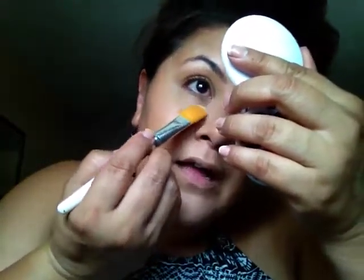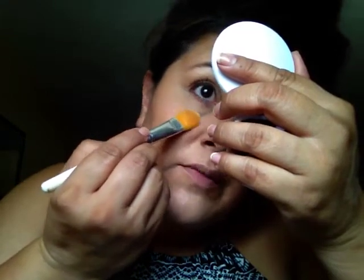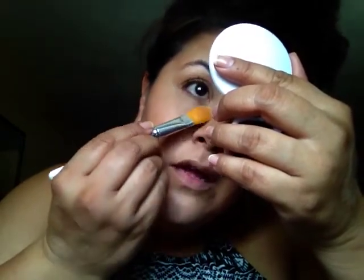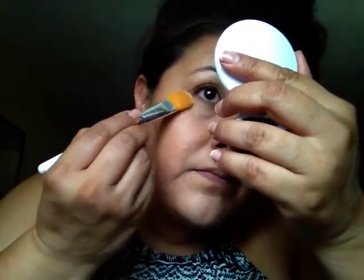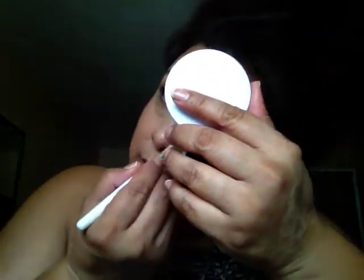I think this is a foundation brush. But I use it because it gets in really nicely under my eyes, and I feel like I have control. Take it all the way up to my eyelash. And there's that. That's about how much I use. And then I tap, and I just press in.